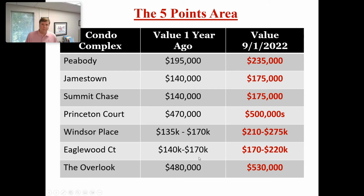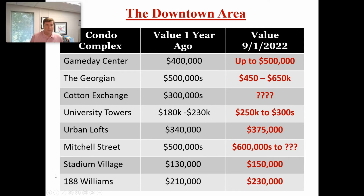And the Overlook is kind of a peculiar one too. This one's on Baxter, called the Overlook because you can see into Sanford. We've got one sale down around 480 a year ago, and now we're seeing trends up into the mid 500s right now, but not a lot of sales right there. Let's get on over to downtown and talk about these units.